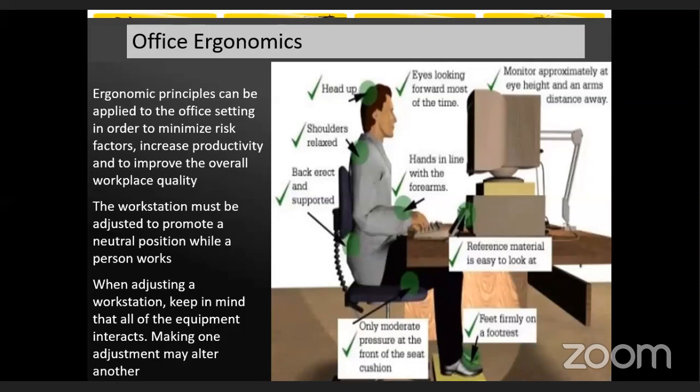When adjusting a workstation, keep in mind that all the equipment interacts, so making one adjustment may alter another. Now, let's look at this young man here in our diagram. We talked about people working on computer systems when we started. Working on a system is common in most offices. So when we are working on a system, how do we sit to avoid musculoskeletal disorders? This position will help us a long way.